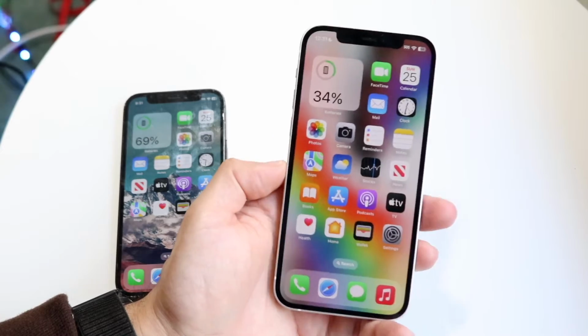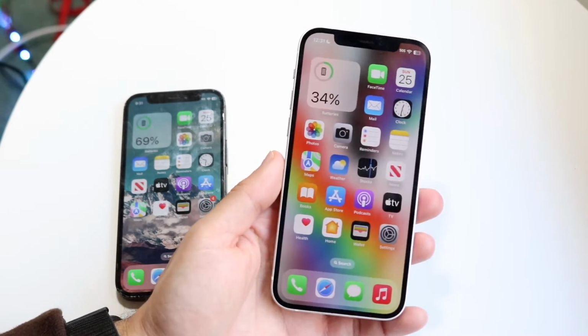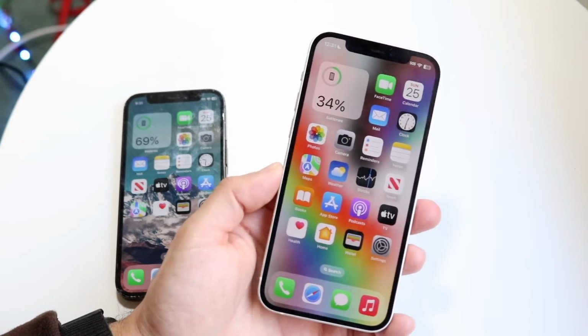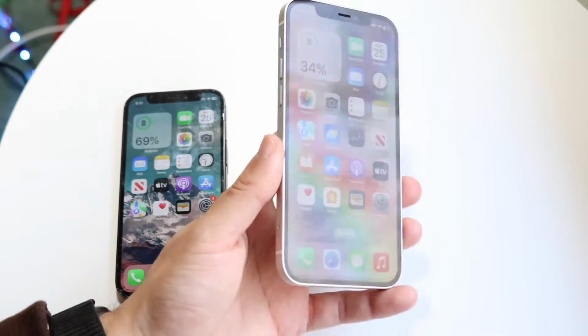You're still getting the notch up top, flat sides all throughout, and overall still a very good looking phone too. I'm a big fan of the iPhone 12, and I'm a very big fan of the iPhone 12 mini as well. But I do think the 12 is probably the one that fits better in my hand. But the choice is yours. If you like a smaller phone, you can go for the 12 mini.